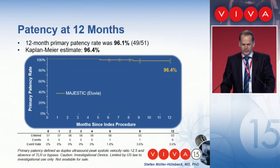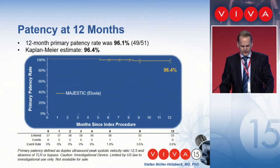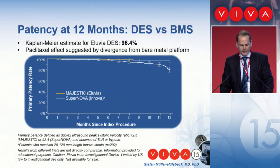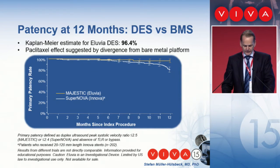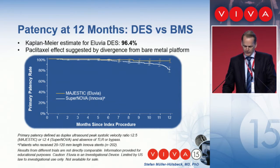If we look at the primary patency rate at 12 months, then the primary patency rate with 96.1% was exceptionally high. According to the Kaplan-Meier estimate, it was even higher, 96.4%. If we compare this patency rate of the drug-eluting stent with the non-drug-eluting stent, the bare metal Innova stent, then you see there's a slight difference in terms of the drug-eluting stent technology, compared with 202 patients who received the Innova stent in the Supernova trial.